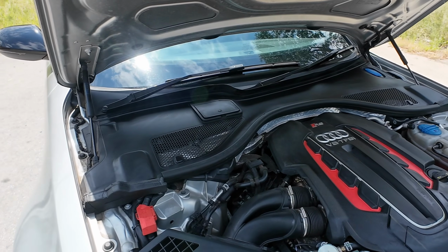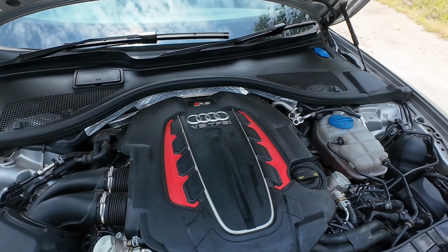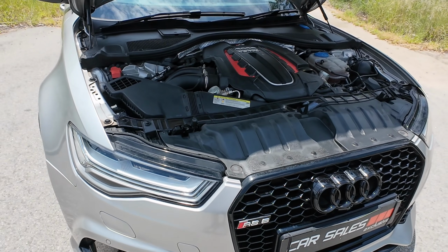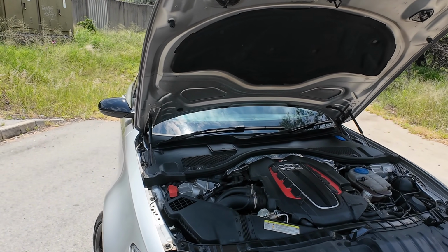Now out back there is an Audi Sport limited slip diff. It just helps with the handling of the car. And yeah, I think the rest of the stuff we'll talk about during the drive. Let's take a listen to that mighty exhaust.